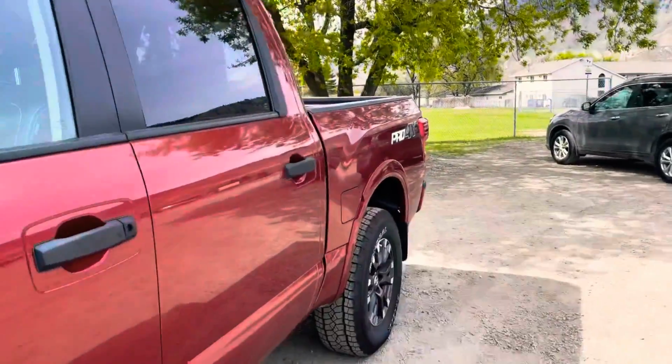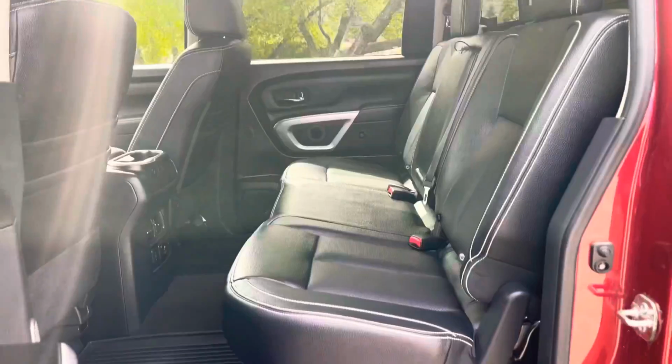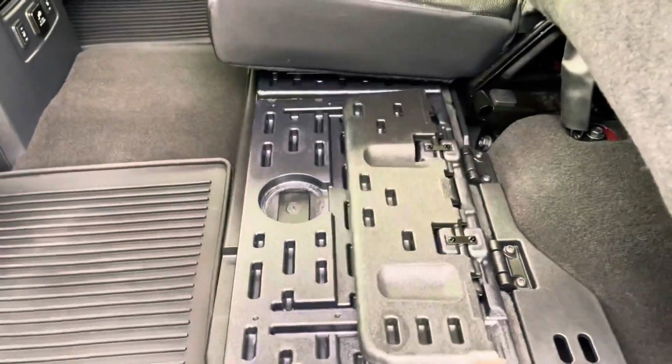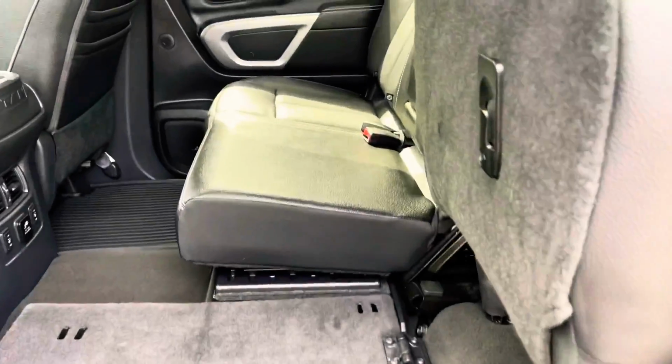So in the back of these beauties, you've got plenty of space. You can then lift up the rear seats, and then you've got storage hidden under here. And then you've got the flat floor if you need to put things down as well. And the same thing applies on both seats.